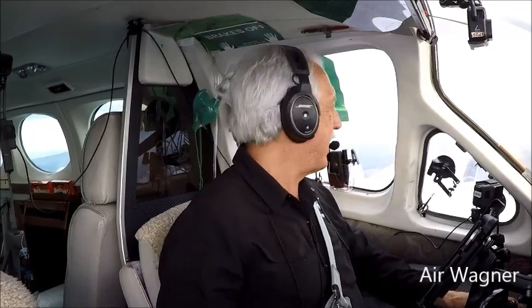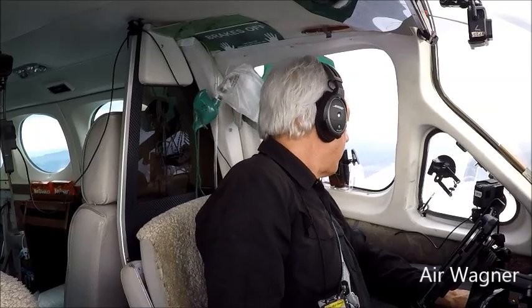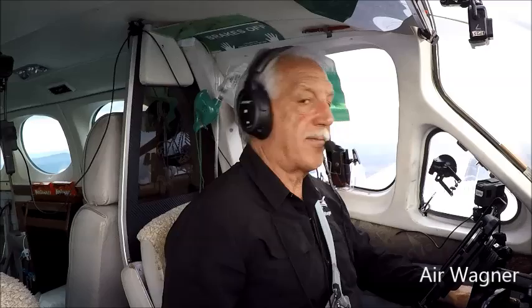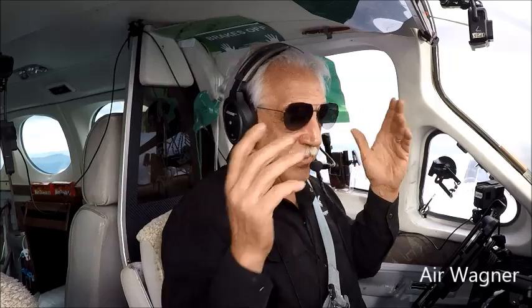Now we're at 38 degrees, and all the airframe ice is coming off. You can see it flying off. You know, the funny thing is when you get down to your destination, there's not a trace of ice left on the plane. 495 Romeo was carrying that stuff like mad.